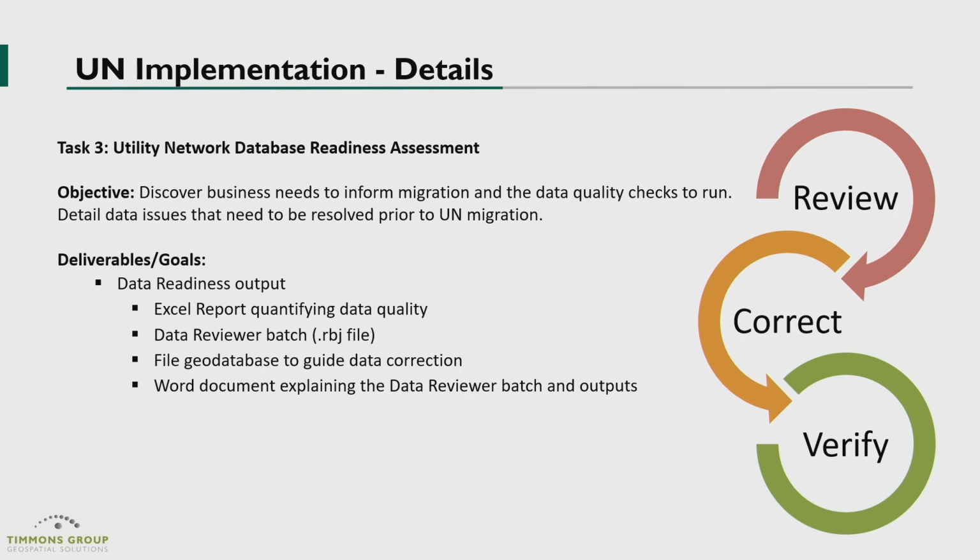So all of this feeds back into how the UN is deployed, but it's still very important that all of your data get corrected. This task and subsequent task that usually goes on our clients is to clean up the data. We're happy to do that cleanup for you if you want, but in most cases, clients want to maintain their own data. So usually that's a client task.